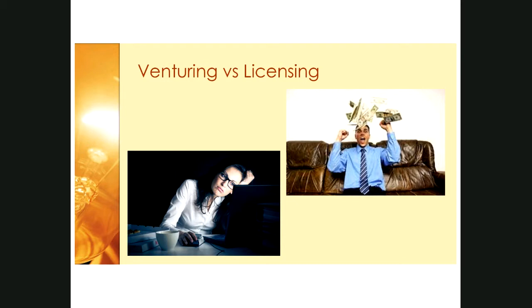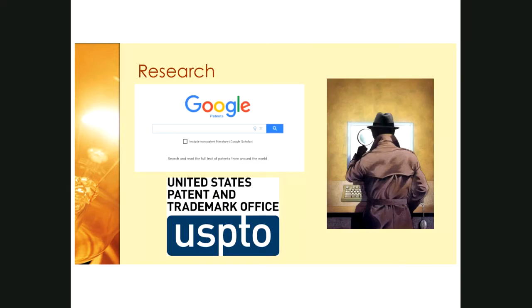So the steps basically of starting to license starts with research. The first thing you do when you have an idea, you go to Google and you type in some keywords and you think, okay, here's some things that look like my product. You do some research on that and say, why is mine better? What are the pros and cons of the current products out there?